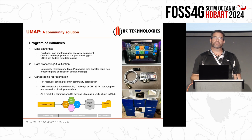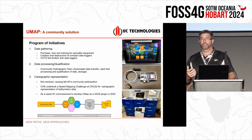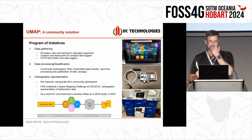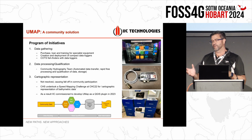So on the data gathering side, they did a whole suite of initiatives. And the first ones were to take high-end multi-beams and bathymetric sensors, the sorts of things that I would use during my day-to-day profession, and they tried to train up the local communities on how to use these really advanced systems. But the training burden was such that the reality was it just wasn't actually particularly effective. So they moved on to 2 other methodologies that were far better.